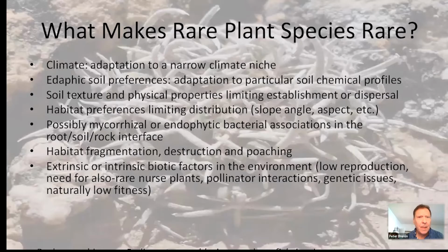So one thing that study did not cover is illegal poaching and extraction of cacti for the commercial trade, and that is a huge factor. And they acknowledge in that paper that they don't really address that. But anyway, so what makes a rare plant species rare and maybe at risk of extinction? Definitely climate, adaptation to usually a narrow climate niche. Edaphic soil preferences, which you're going to hear me talk about a little bit more later. This is an adaptation to a particular soil chemical profile.